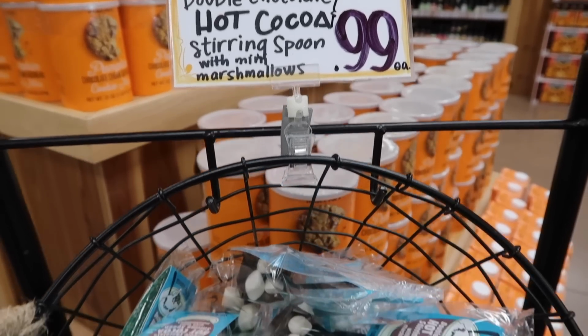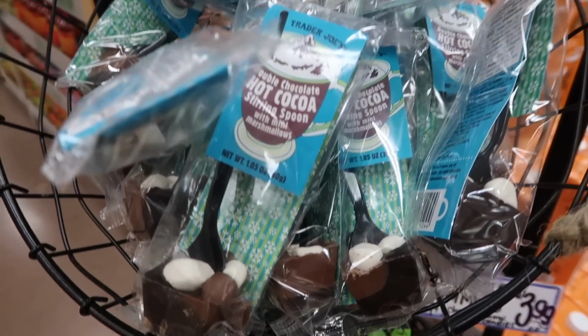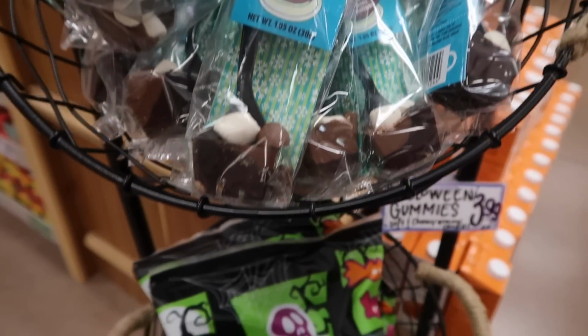So I found the double hot chocolate cocoa stirring spoon thing. Oh man, this is so good. It's dark chocolate and light chocolate with marshmallows. You just mix it in with warm milk.